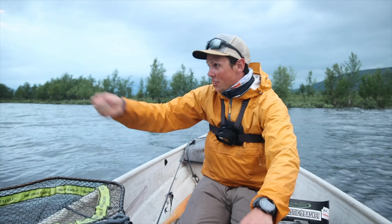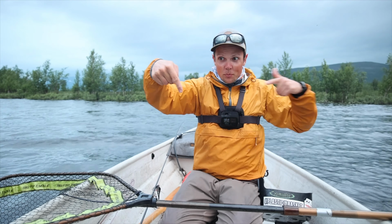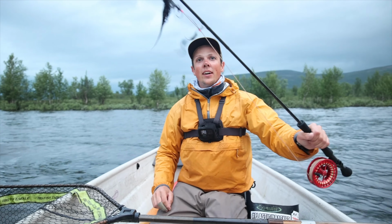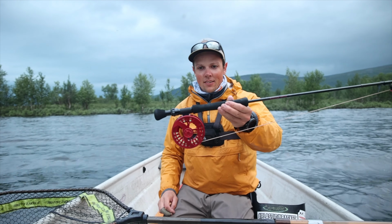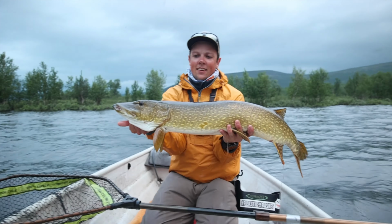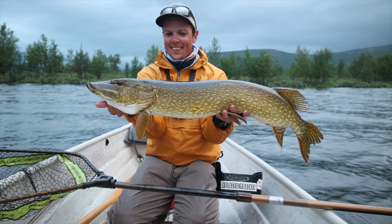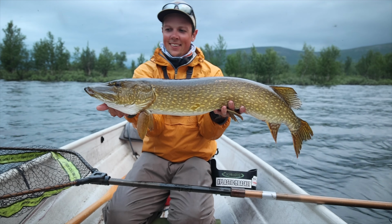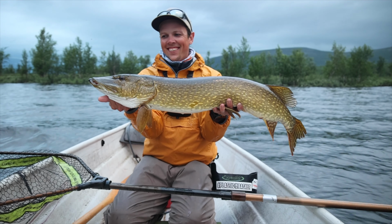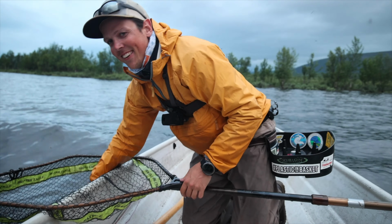And this I just kept stripping in, the fly came, and then almost from underneath the boat, the pike just came and took this fly. Black tube fly, black dragon tail, slow-mo granddaddy line. Insane. Oh, look at that. So beautiful. Incredible fishing right now. Incredible.